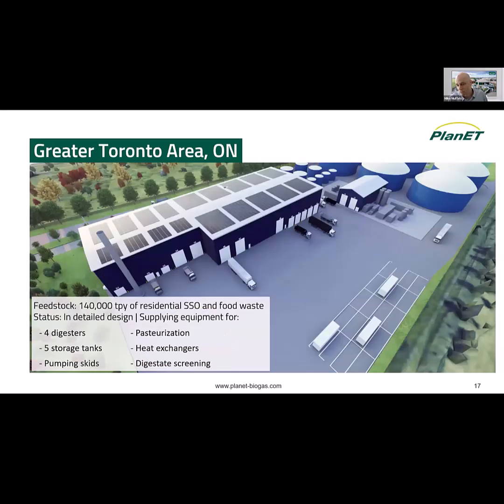The last project that forms the basis of what I wanted to talk about is in Ontario, and this is primarily a residential SSO plant. It's 140,000 US tons per year of primarily residential food waste, with some capacity for some liquid and solid pre-consumer materials to go in as well. Our scope here is primarily the digesters, some screening, and pasteurization and heat exchangers around that digestion equipment. But we were involved as part of the larger process design for the whole facility.